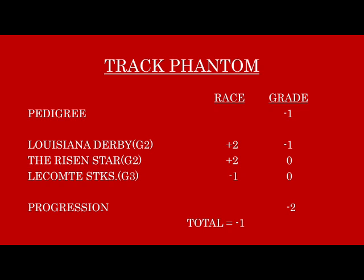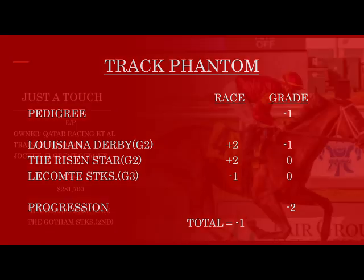Progression, I don't like his chances in the Derby at all. Mainly stems from the pedigree and the fact that he will not have it easy on the front end. And I think those two things really compromise his chances. So he gets a -2 for progression. I think the distances and the class is probably going to be too much for him, so he gets a class rating of -1.